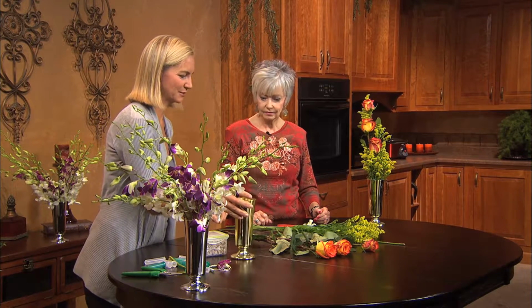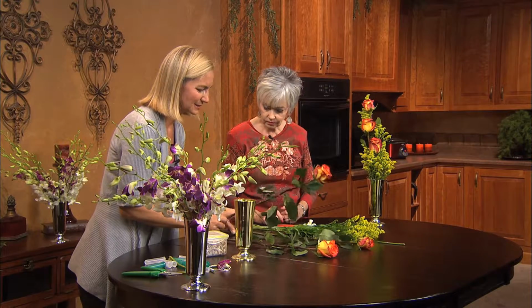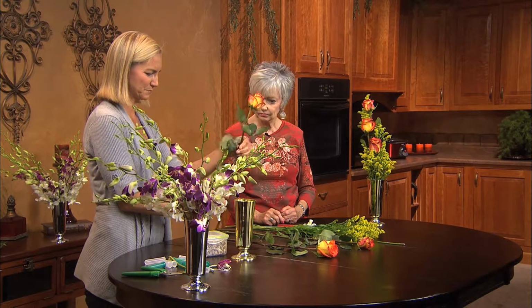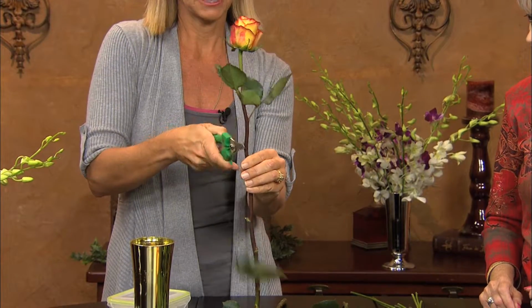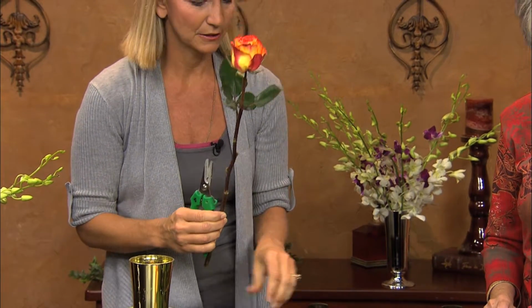So we're going to show you how to do that. But the first thing we need to do is clean our roses, and not too much today. Usually there's thorns in 3 different places on a rose, but these are wonderful. There's none at all. We're just going to remove the greenery, stand up the stem and spin it around. And I might actually keep that greenery because it's not going to be below the water line.